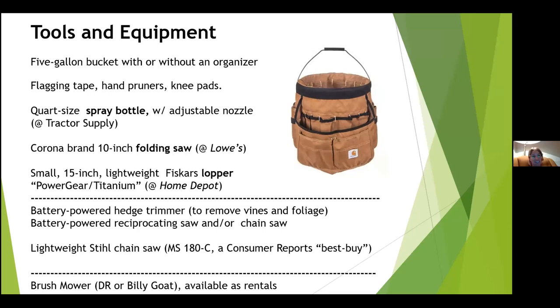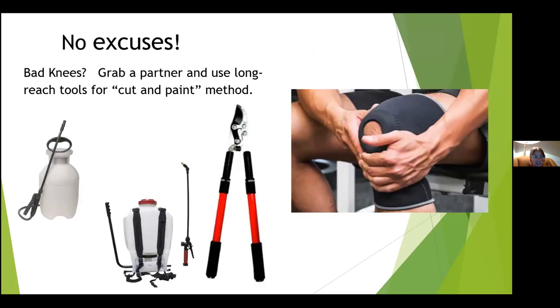Tools and equipment. These are pretty obvious. Get a bucket if you need it. Get a spray bottle. I like to use the Corona brand folding saw and the Fiskars loppers. Those are my go-tos. A hedge trimmer can be really helpful. You can rent a brush mower if you're really trying to get it done. Okay. No excuses. Go manage your plants.